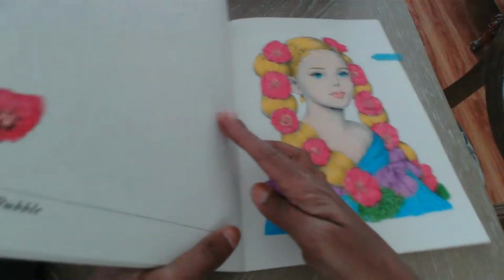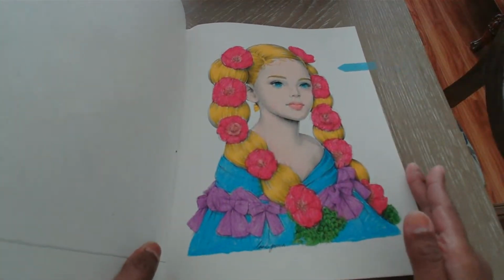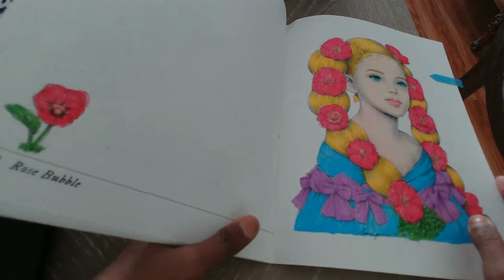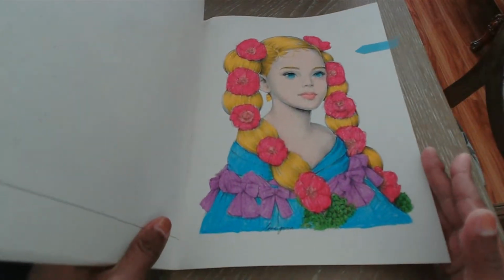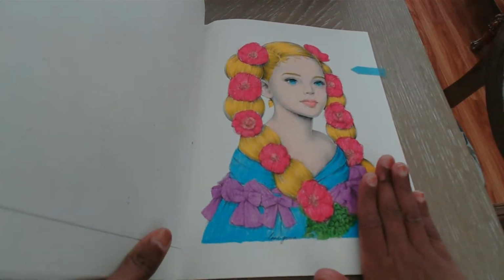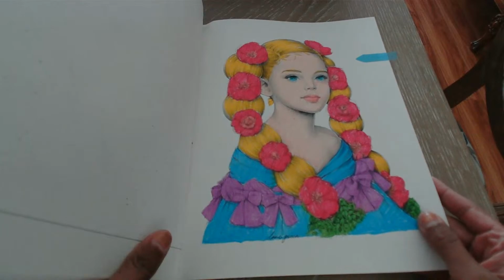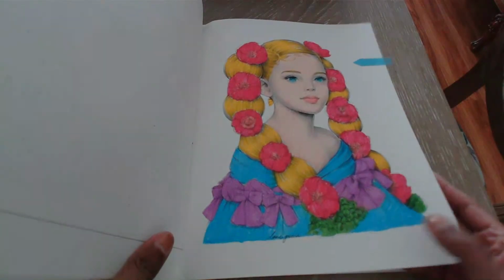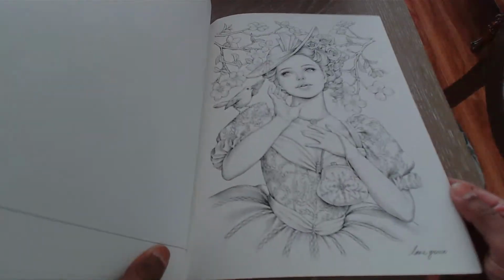So this is the one that I did. I did this early in the month. And what is this one? Oh, this is called Rose Bubble. So I think I have like 7 or 6 left in this book. I have decided that I am going to keep this one, even though this was not one of my top 10 to finish. So I am keeping this one. So, you know, different paper. So this is probably the next one we'll do.